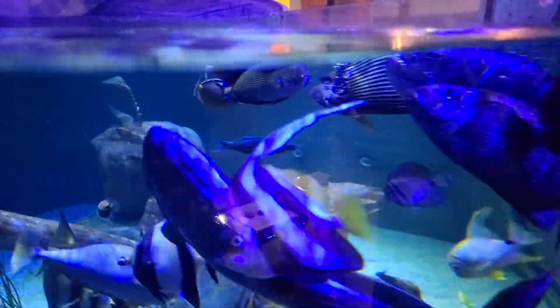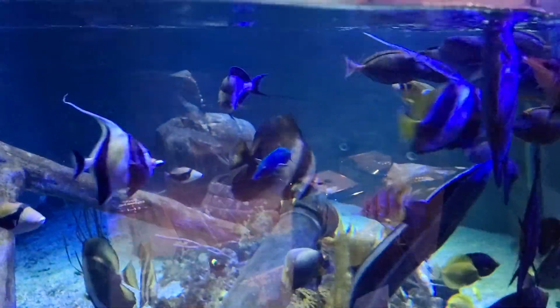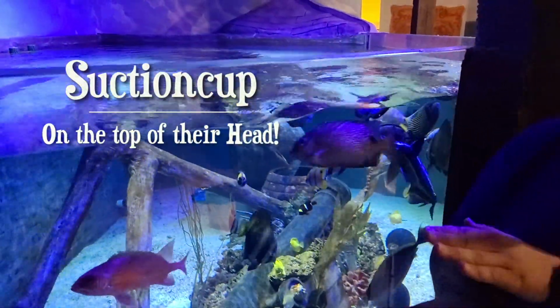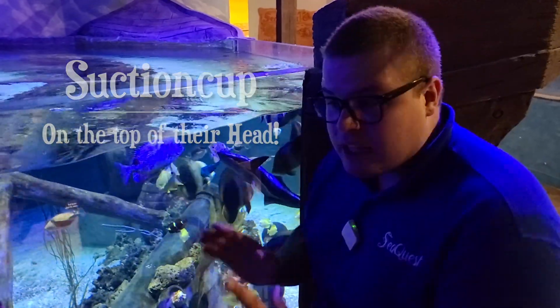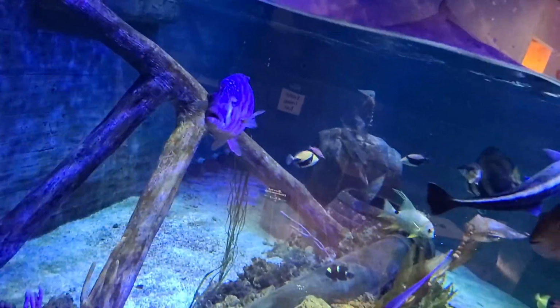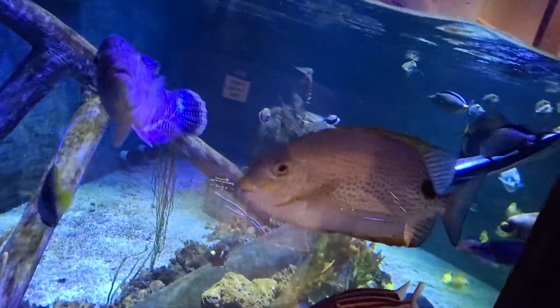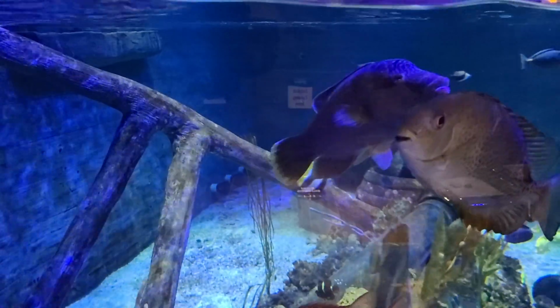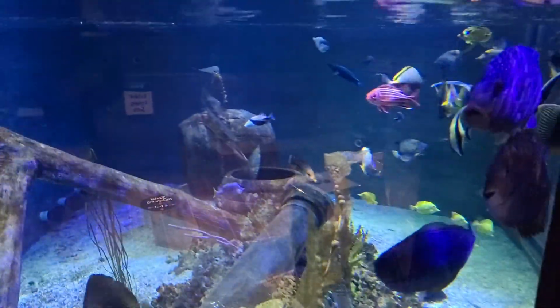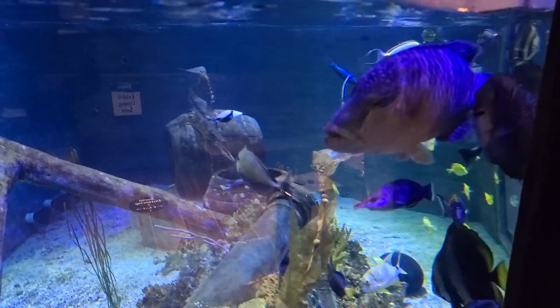There you go. Now, cool thing about a remora is they actually have a suction cup on the top of their head. And they're gonna use that suction cup. Let's see if they'll come over here a little bit more. Come on, big guy. But they're gonna use that suction cup to suction onto sharks, bigger fish like that. They're actually called shark sucker fish as well, because they'll use that suction cup and hang on with sharks.